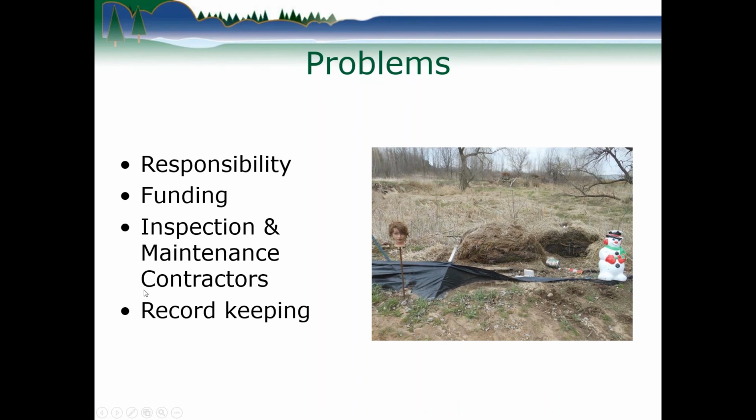And finally, record keeping. We've talked with a number of municipalities that are doing a pretty good job of maintaining practices, but not good at record keeping. So we always emphasize, if you didn't keep a record of it, how does anybody know you did it? The most important thing is things getting maintained, but we always emphasize also the idea of keeping records to show what you did.